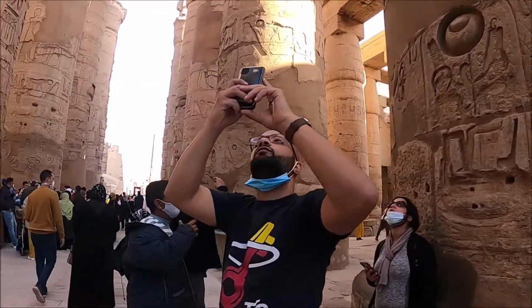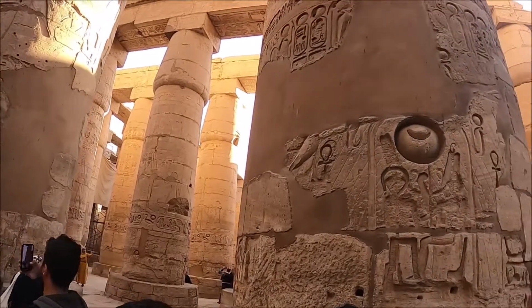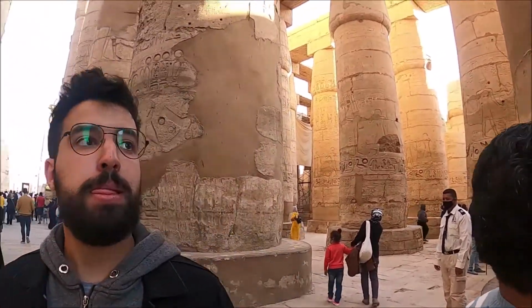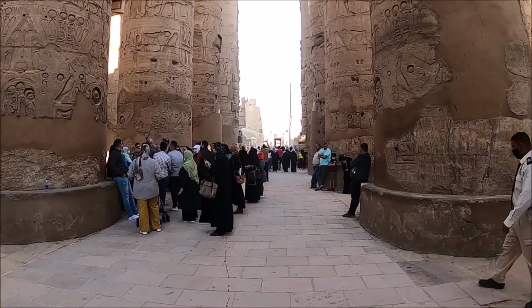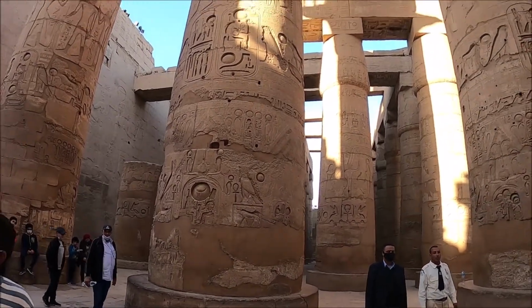This is the highlight, the great pillared hall of Karnak Temple. It has 134 columns. They're not identical. In the middle, there are 12 columns, bigger than the others on the sides.